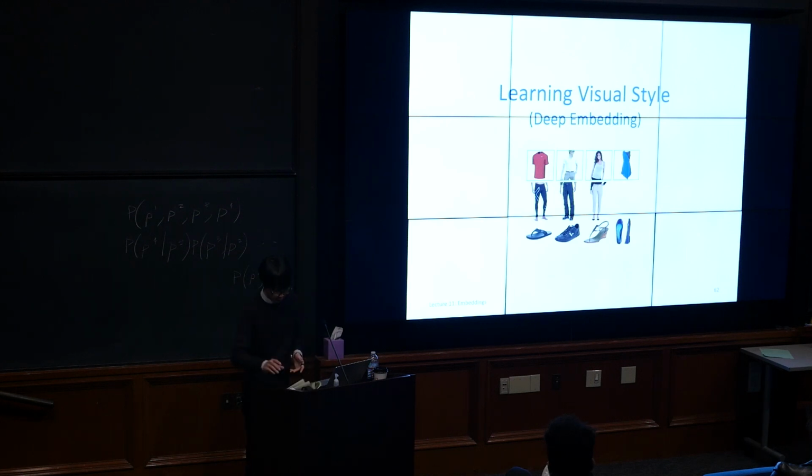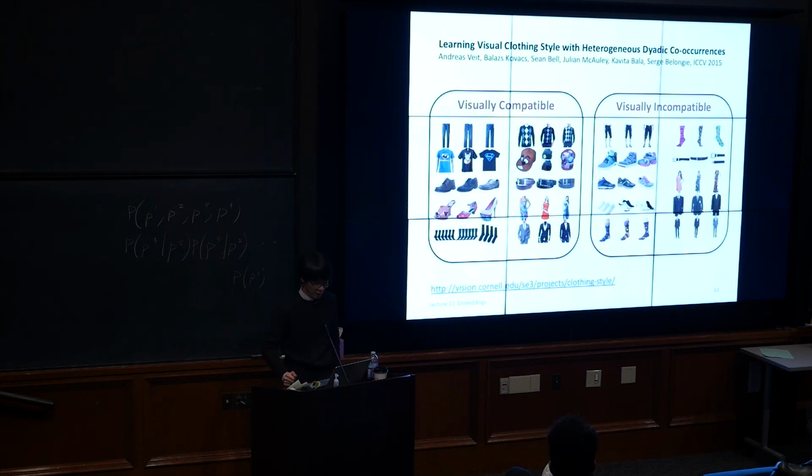All right, so for the last 5 minutes, let's go through deep embeddings. As I've mentioned before, we've talked about embedding problems at a high level just to set up the structure, but obviously you can do this with deep learning. We covered this example in the last lecture: the clothing style embedding project. The goal of this project is to say that some clothing items are style compatible, like some clothes can be worn together and some can't.